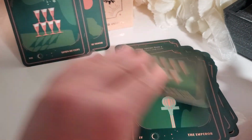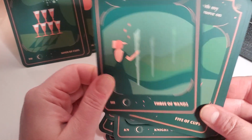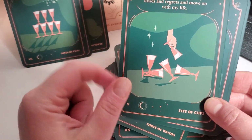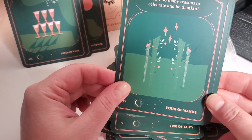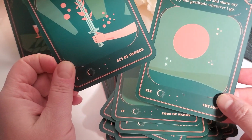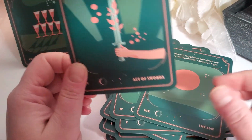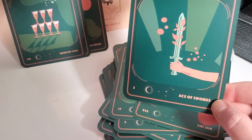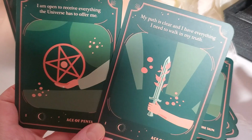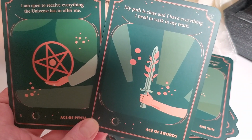Interesting. I wonder what decided that one there. The 3 of Wands, 5 of Cups. I love that. I love the depiction of this card in this deck. 4 of Wands, beautiful. Ace of Swords, yes, and the Sun. Oh, so I guess the big thing is the Sun. Okay, Ace of Swords and the Pentacles. These are the 2 aces I saw consciously, and they both have hands. Super happy about that. That's great.